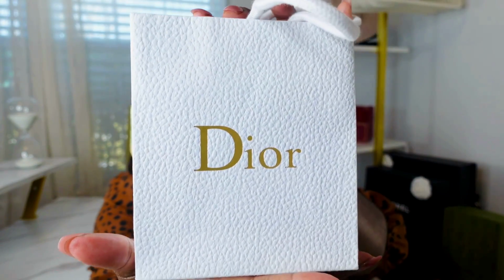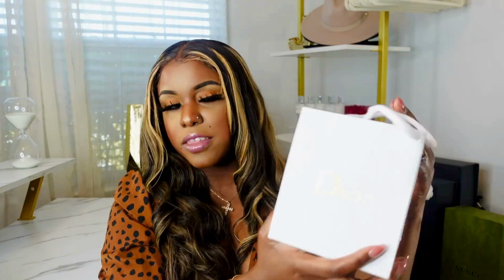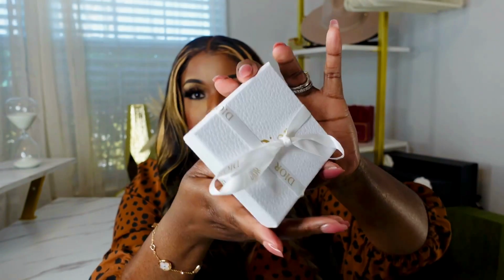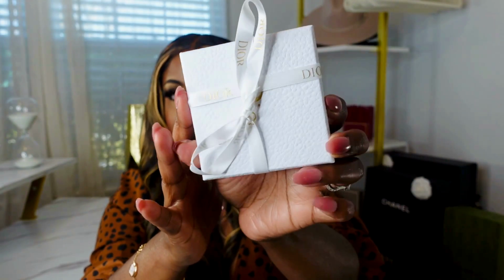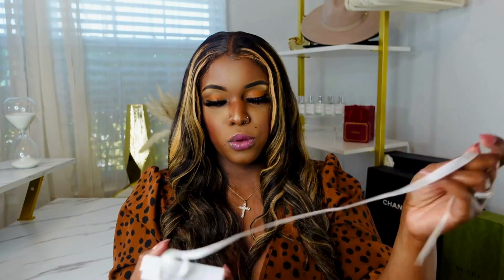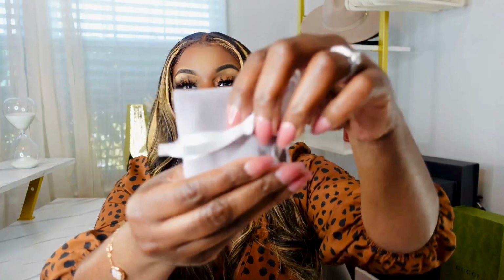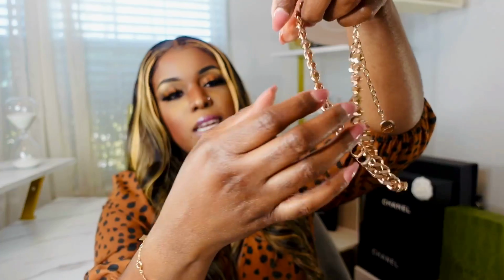Love it. And last but not least, we have this Dior necklace. I love how they come with these cute little bags. They're so cute. This one actually comes wrapped up with the ribbon and everything. So nice. So that's how the box looks. And then it's wrapped up again like that. Love it, love it, love it.